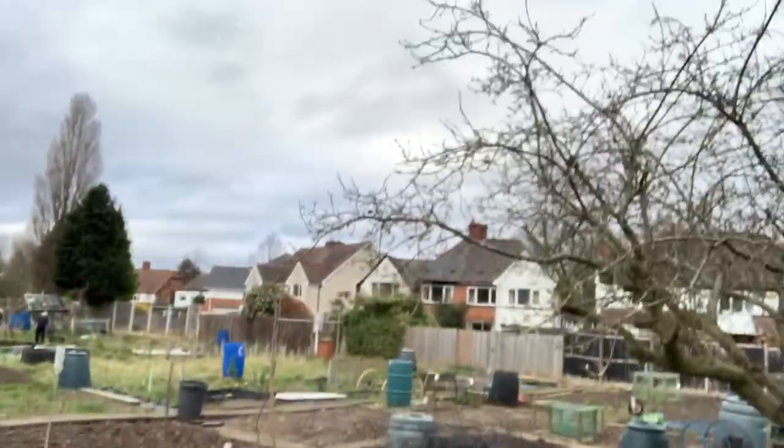I planted my chiles, I planted habaneros and jalapenos. It is a cloudy day.